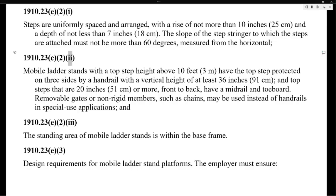1910.23(e)(2)(ii) Mobile ladder stands with a top step height above 10 feet, 3 meters, have the top step protected on 3 sides by a handrail with a vertical height of at least 36 inches, 91 centimeters, and top steps that are 20 inches, 51 centimeters, or more, front to back, have a mid-rail and toe board. Removable gates or non-rigid members, such as chains, may be used instead of handrails in special use applications, and 1910.23(e)(2)(iii) The standing area of mobile ladder stands is within the base frame.